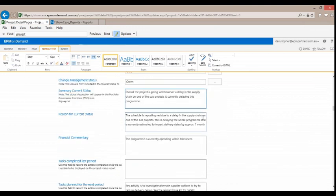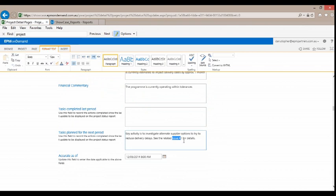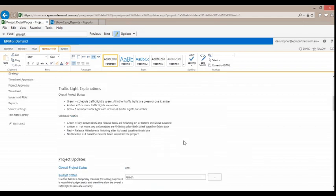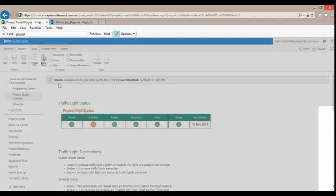Now you'll observe that the reason for this project being reported red, according to the program manager, is that there's been a delay in the supply chain. This is delaying the whole program. It's likely to blow out by about a month. And there's a reference to an issue on the program level site for more information.